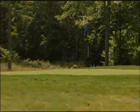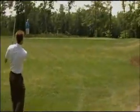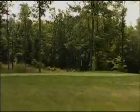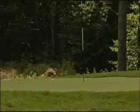All right, I drew a pretty reasonable lie here on a par 5. I should be able to get this thing relatively close for a birdie look. Oh, this looks nice, Brian. This looks nice. Thank you. Great shot. Yeah, I can play from there.